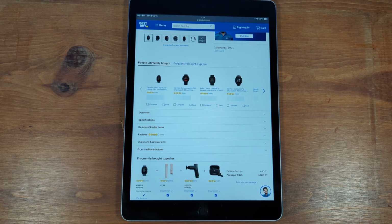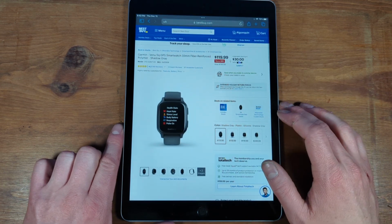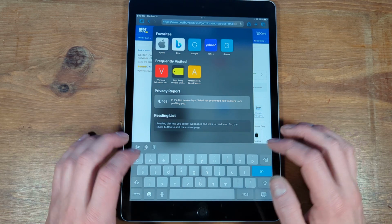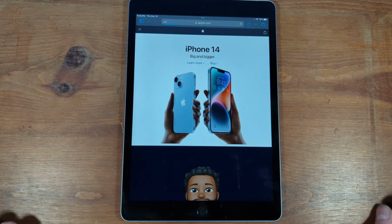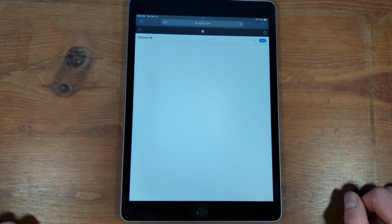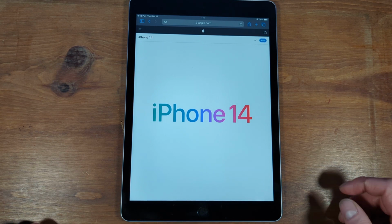For comparison, this is very close to the speed, for browsing speed at least, of my Samsung Tab S7 Plus, which was a lot more money than what this is. This is very, very close to it on speed. If we just do Apple's website here, hit learn more. So this thing is very much worth it. We'll get into a little bit of Roblox gaming in just a moment here.